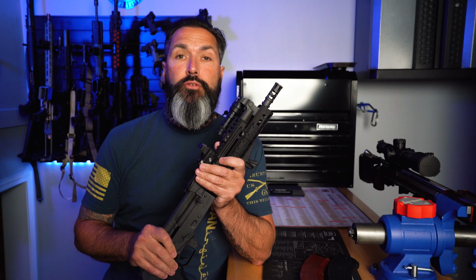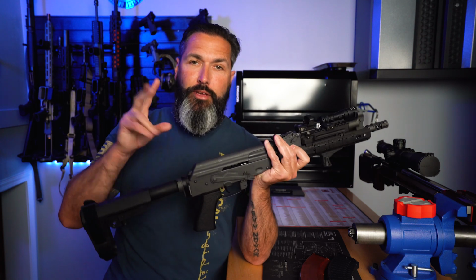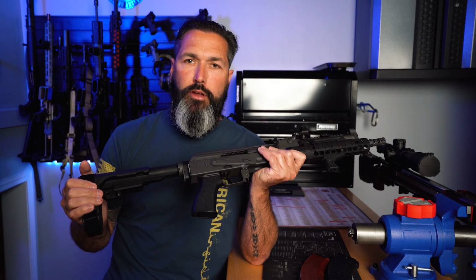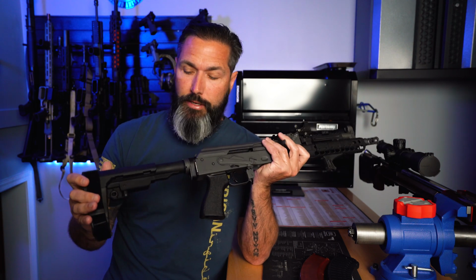All right, guys, let's go through this gun from back to front. I know I joked around a little bit saying it's a rifle. It's not a rifle, it's a pistol. It's got an SB tactical brace on it. This is registered as a pistol. I was just poking a little fun at our ATF friends.